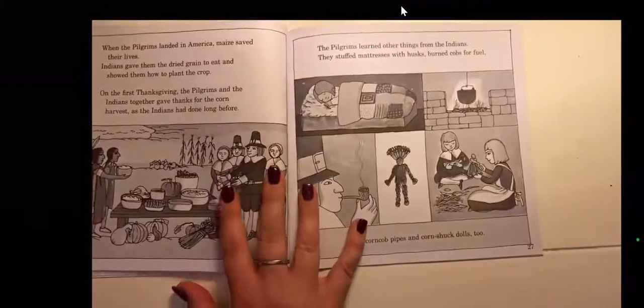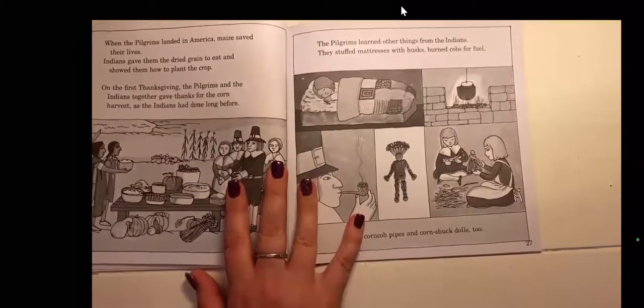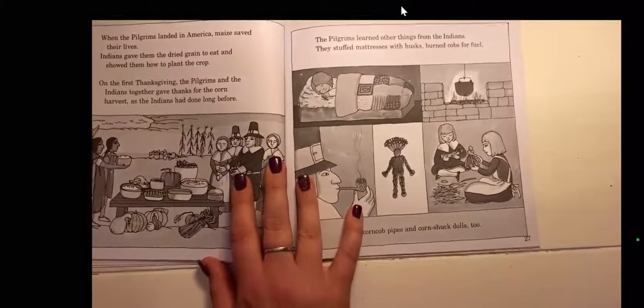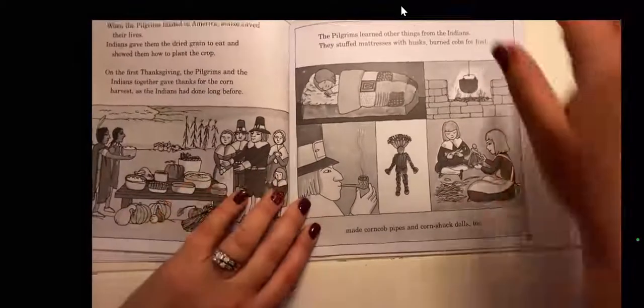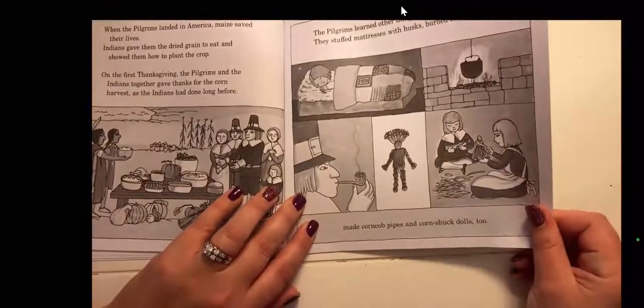When the Pilgrims landed in America, maize saved their lives. Indians gave them dried grain to eat and showed them how to plant the crop. On the first Thanksgiving, the Pilgrims and the Indians together gave thanks for the corn harvest as the Indians had done long before. The Pilgrims learned other things from the Indians. They stuffed mattresses with husks, burned cobs for fuel, made corn cob pipes, and corn stalk dolls too.